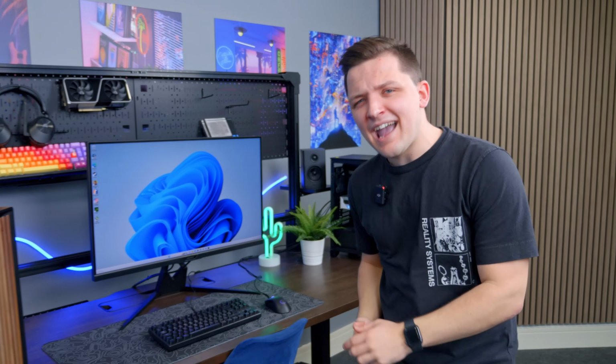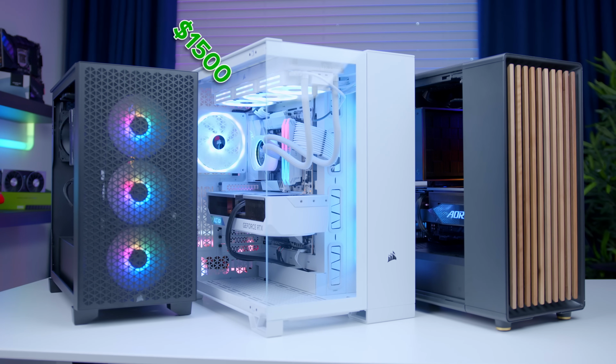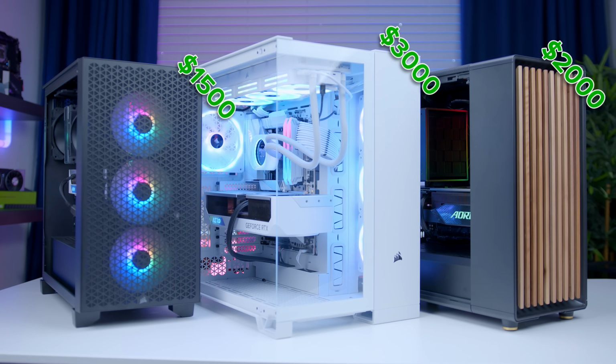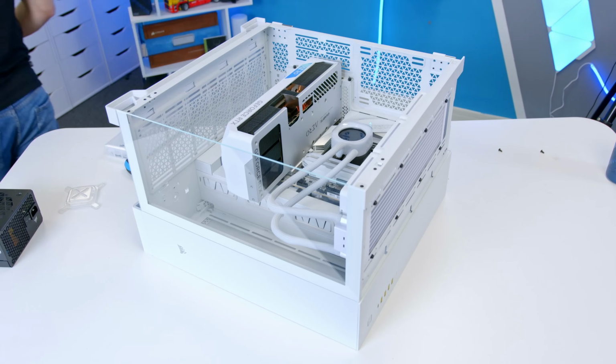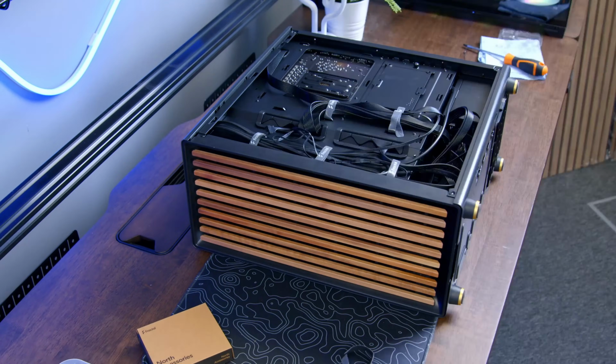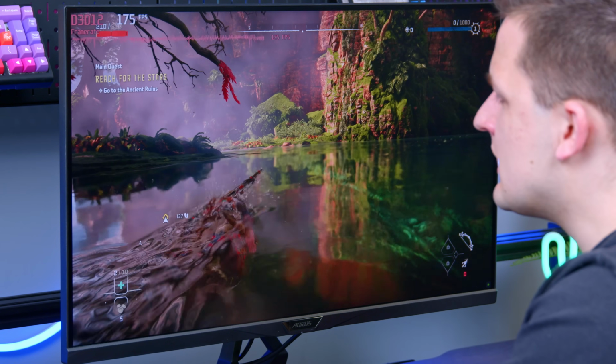When it comes to building a gaming PC, it can be really tricky to know how much to spend. And I get people asking me all the time whether you can really notice the difference between a $1,500 system and one that costs, say, $2,000 or even $3,000. That's why today I'll be building 3 systems around 3 budgets to see whether spending more is really that noticeable and whether I can tell how expensive and how powerful each system is.